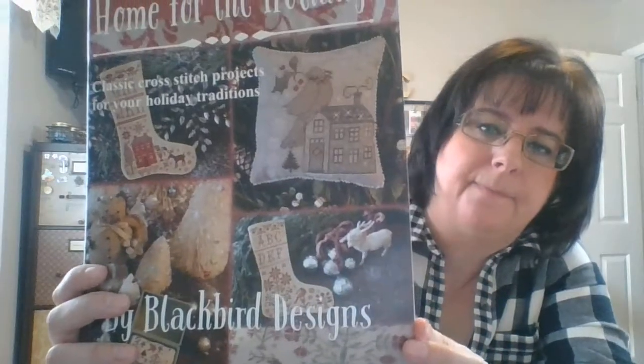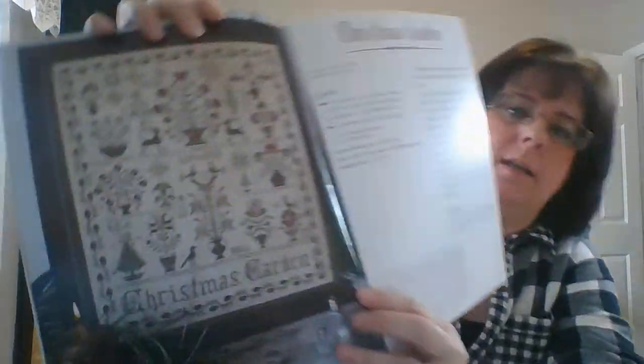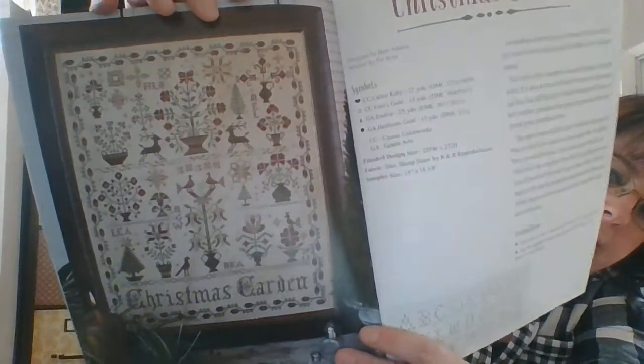And then the other thing I got was by Blackbird's Design. It's Home for the Holidays, and it's actually a book. And I got it for a couple of reasons. One was this. This is called Christmas Garden Sampler. Isn't that cute?